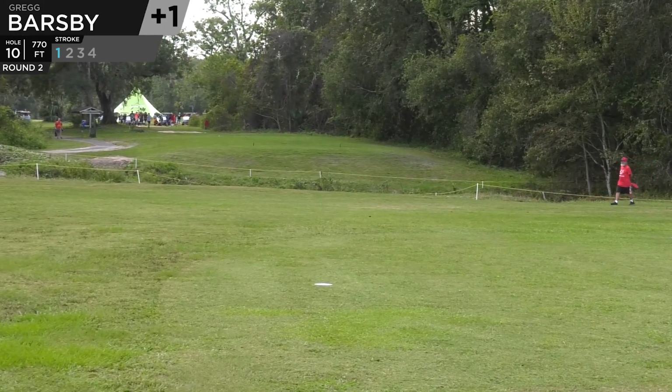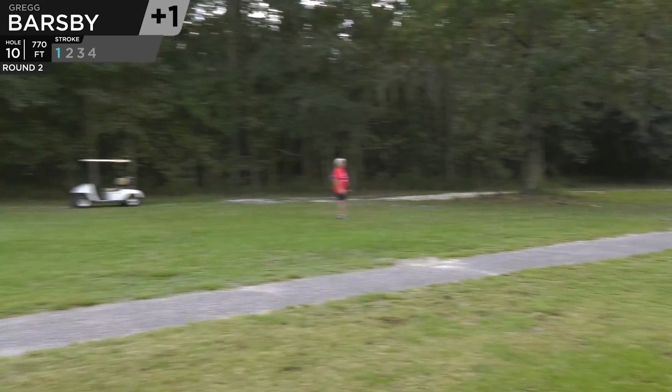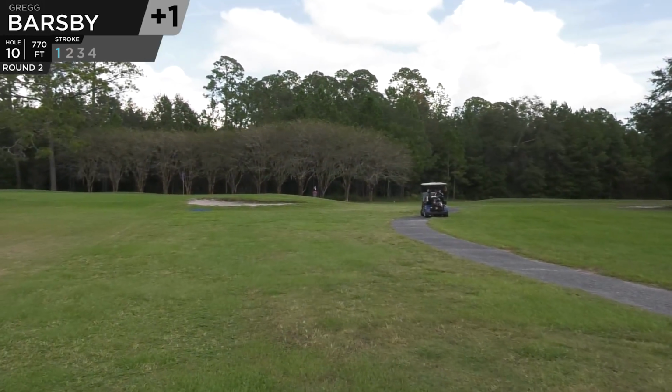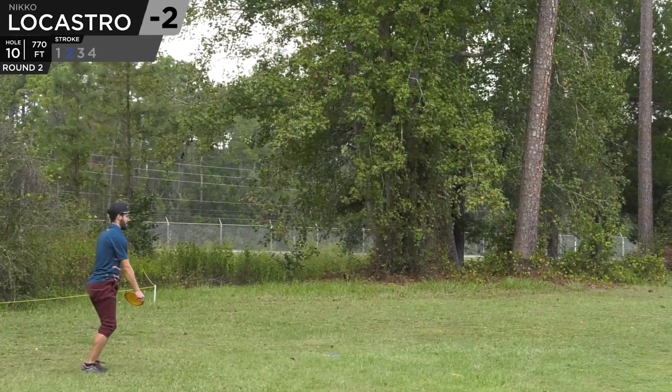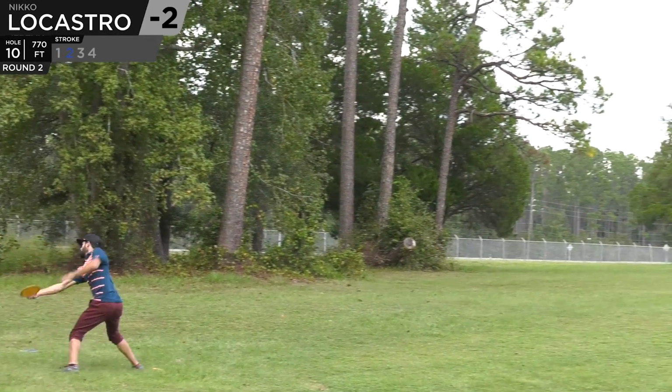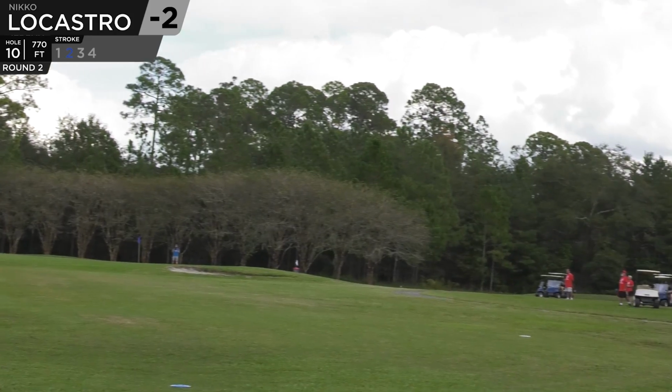Good job. Yeah, and the 16 competitors that were playing on Friday really made this hole look a lot easier than I think it plays. I mean, if there's a headwind, this hole goes from being a hole that averages under par to a hole that averages over par really quick. Definitely.